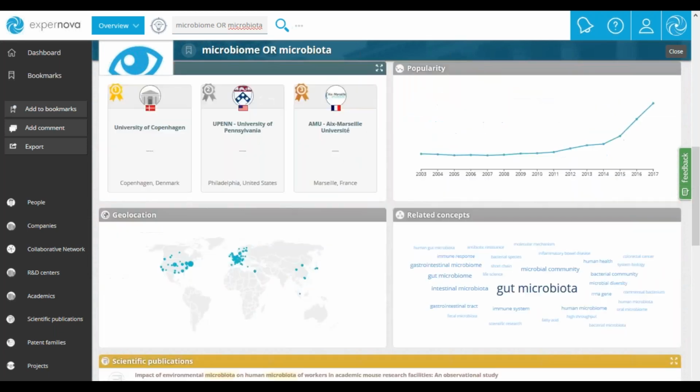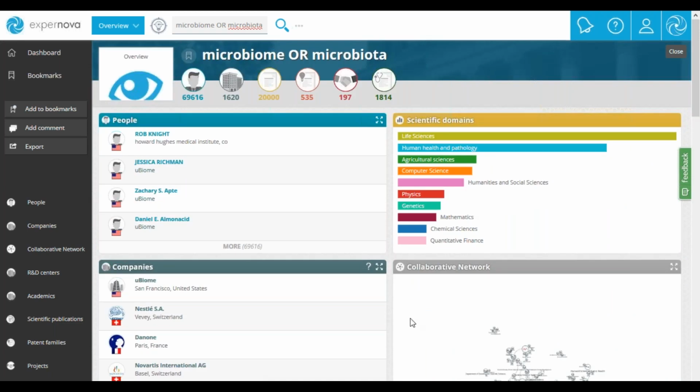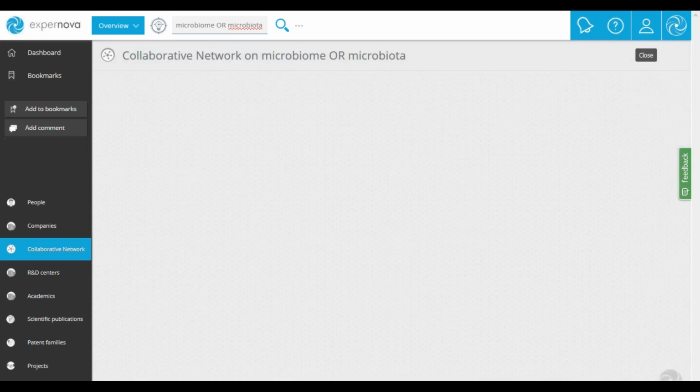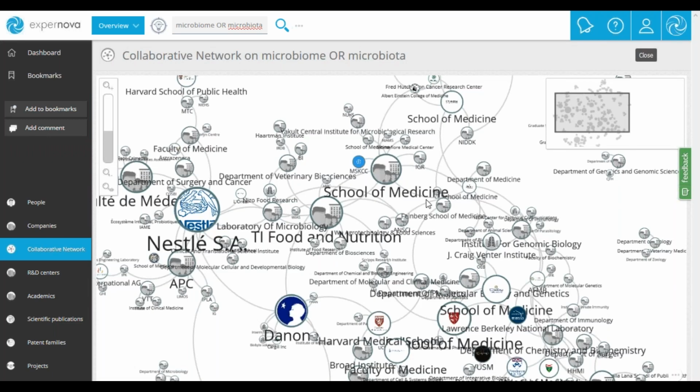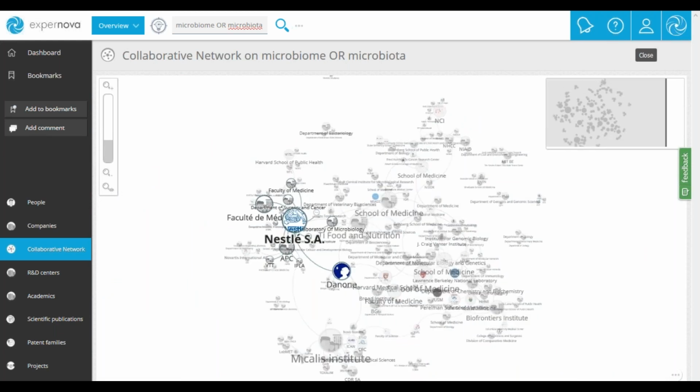Before displaying the list of organizations working on microbiome, I would like to show you quickly the collaborative network graph that shows you the network of actors around the subject microbiome. So in this graph, you can see the main interactions between the companies and the R&D centers that are working on the microbiome. The interaction can be scientific collaboration or common participation in a project.